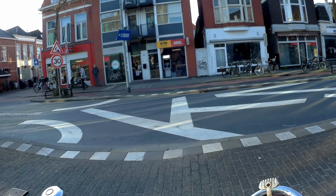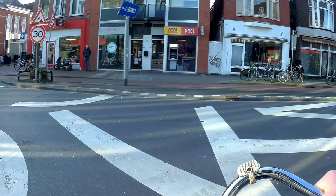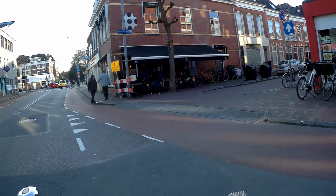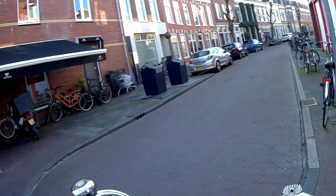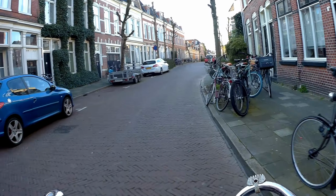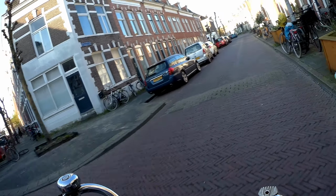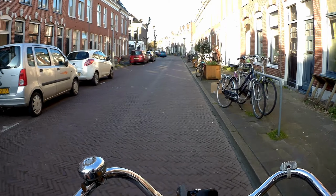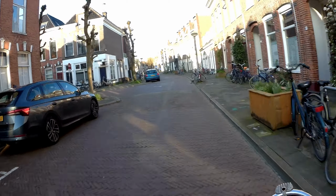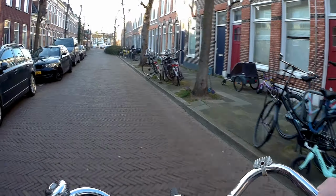Slip through here and then go here and then wait for the car. No cars from that side or nothing. Let's move on. Crossing the Korreweg into the Eerste Hunzestraat. So going up a bit. Well, let's go this way. Let's move over here into the Tweede Hunzestraat.